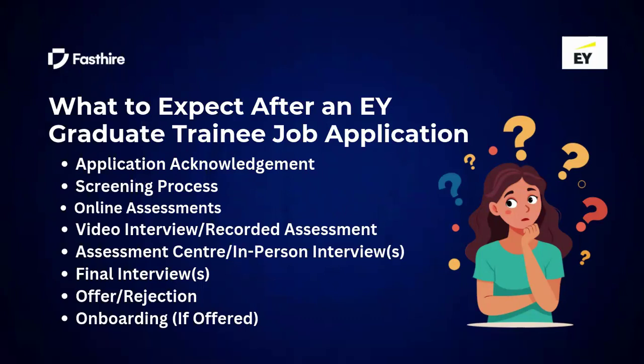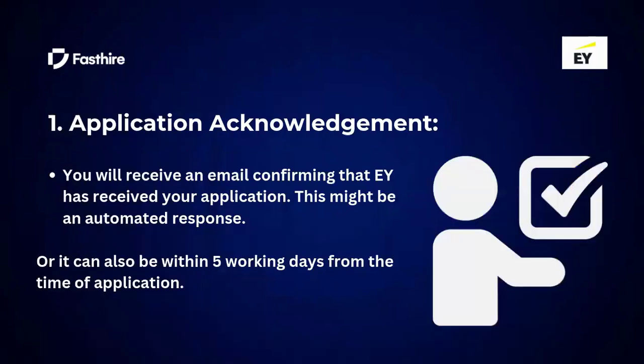The first thing we are going to discuss is the application acknowledgement. For this, you will receive an email confirming that they've received the application. This can be within the first few minutes or hours of sending in your application, or, if it takes long, it can be within 5 working days from the time you applied.